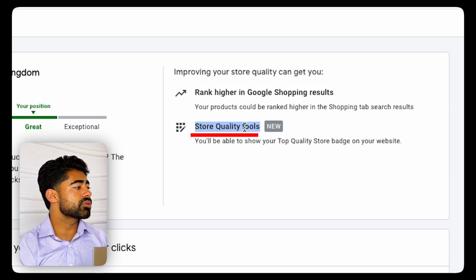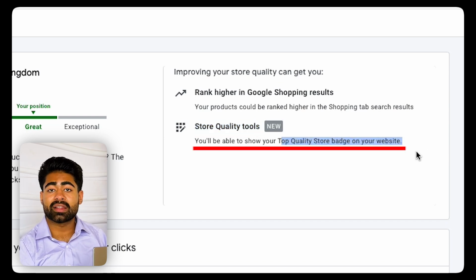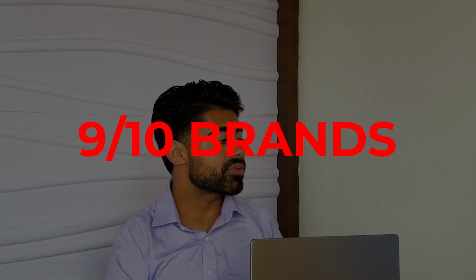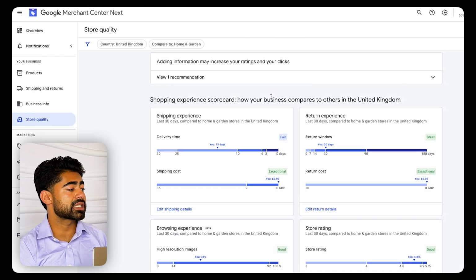And you get access to the store quality tools basically, which gives you the ability to show this top quality store badge on your website. The moment you show this badge within your product pages is the moment your CTRs go through the roof, because keep in mind, 9 out of 10 brands don't have this at this point of time because they don't even know this exists. So you need to ensure your store is at the exceptional level or as close to it as possible. How do you do that?